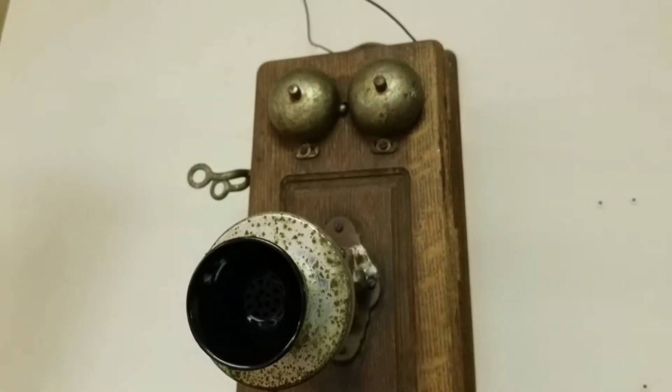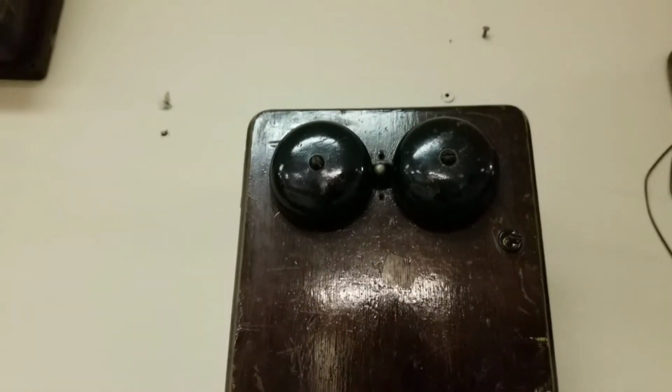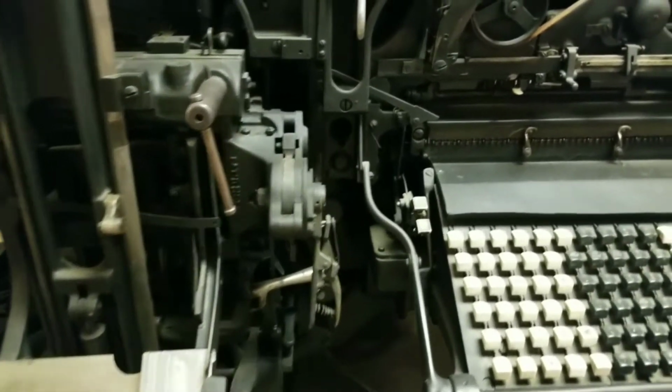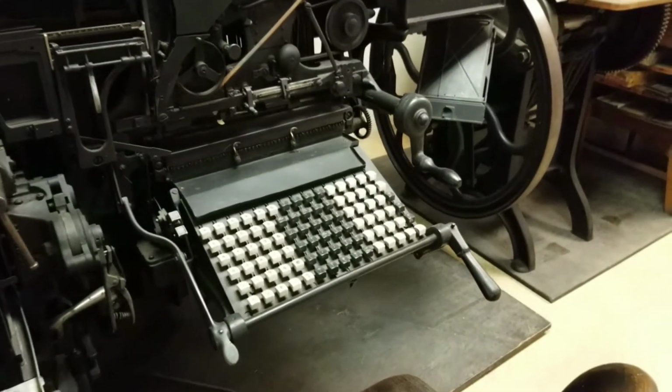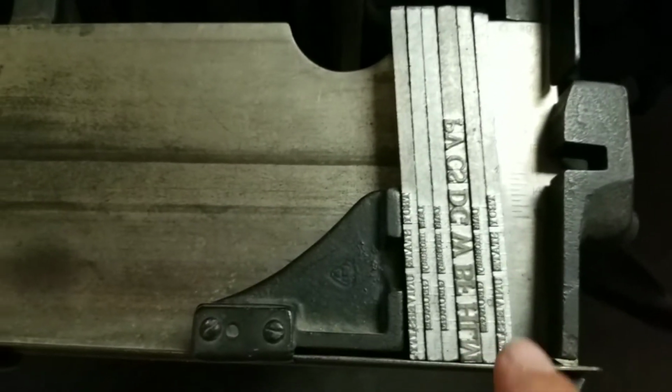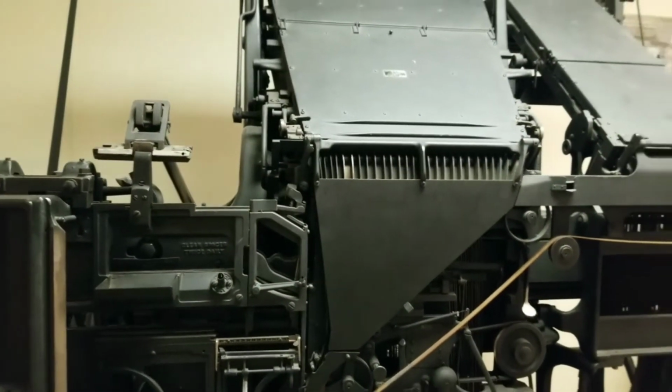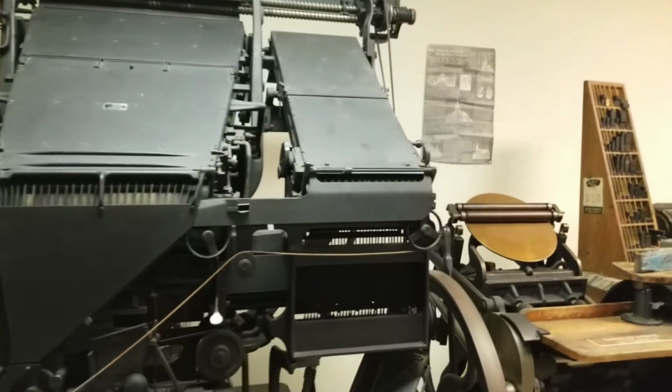Definitely. No, never mind. I could not imagine printing using something like this, having to sort out all the letters. I can't imagine it. I have a hard enough time texting with my thumb.